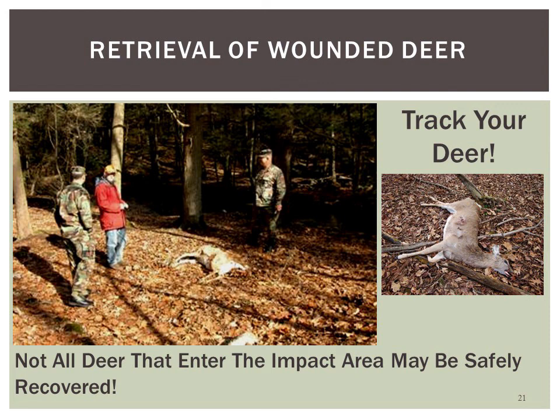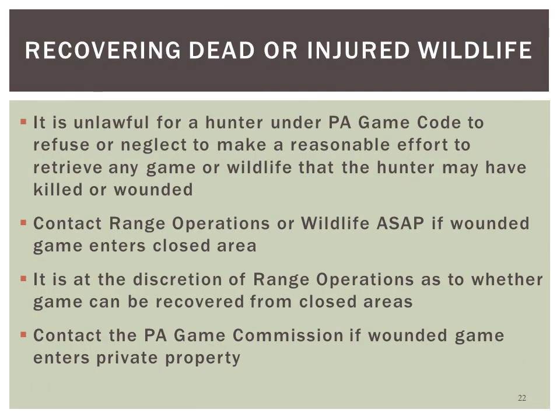If game enters a restricted access area, it may not be retrievable. Hunters are allowed to use designated trails that are otherwise restricted to retrieve game when necessary. Under PA Game Code, it is unlawful for a hunter to refuse or neglect to make a reasonable effort to retrieve any game or wildlife that the hunter may have killed or wounded.